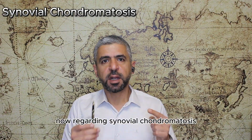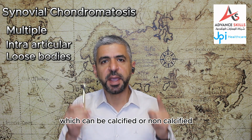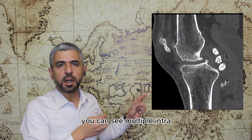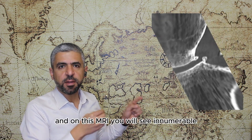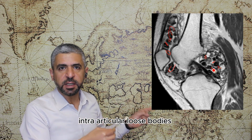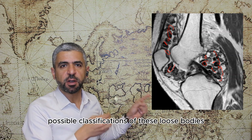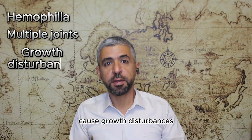Now, regarding synovial chondromatosis, it shows multiple intra-articular loose bodies which can be calcified or non-calcified. For example, if you look at this CT scan, you can see multiple intra-articular loose bodies that are calcified. And on this MRI, you will see innumerable intra-articular loose bodies that show low signal intensities, suggesting possible calcifications of these loose bodies. Hemophilia affects multiple joints and can cause growth disturbances.